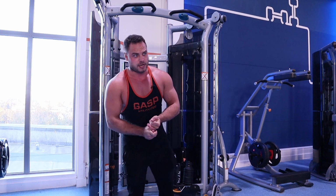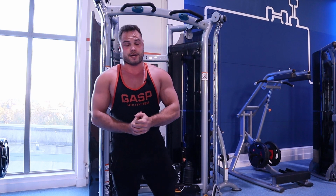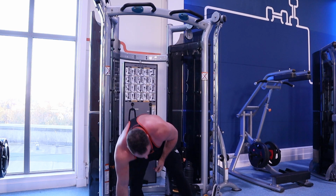So in this, I'll quickly also give you a tutorial on setting these up, because arm positioning is really important. You can accidentally fall into a drag curl when it comes to doing cable curls. If you want to perform a drag curl, go and perform a fucking drag curl. Don't try and do a cable curl. So first of all, we're reaching down.